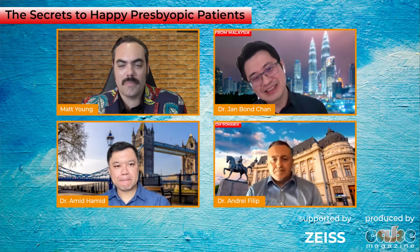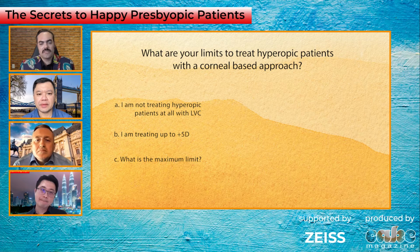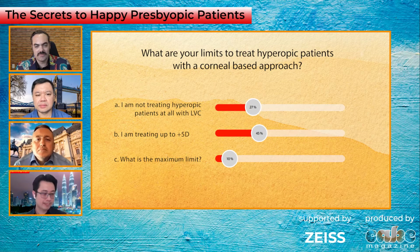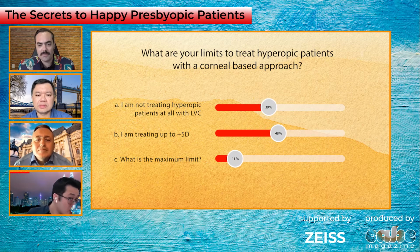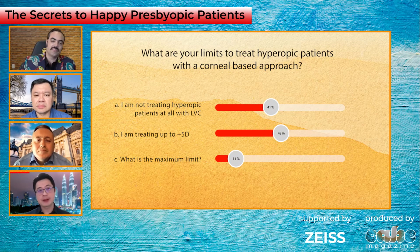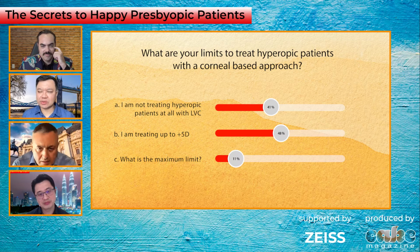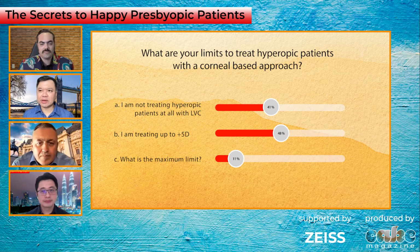Well, great. We have the last poll of the day, poll number 5. And the question is, what are your limits to treat hyperopic patients with a corneal-based approach? Audience voting as we speak. And actually, treating up to 3 diopters has pulled even for the moment. Yeah, and I think that's down to manufacturers' recommendations and regulatory requirements as well, although based on your nomograms and your experience, you can treat higher in individual patients. So it is perfectly reasonable to do that.